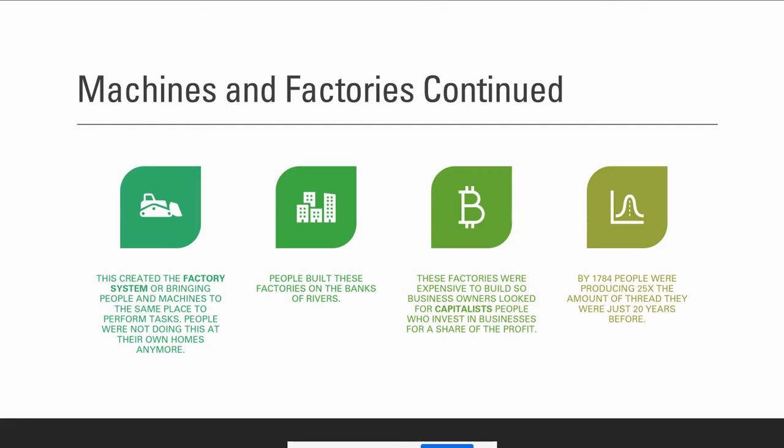These factories, though, are big buildings. These are expensive, and they still are today. These machines are expensive as well. So not everyone could afford one of these. In fact, very few people on their own could afford them. So they look for capitalists, who are people who invest their money into businesses, hoping to make a profit. That's still the way that companies work today. They look for investors, because they don't have enough money to do all the research or to build the machines or to distribute products or buy trucks or anything like that. So I need you to know that word as well.